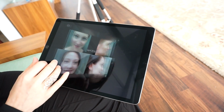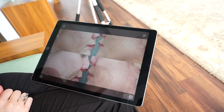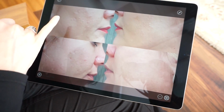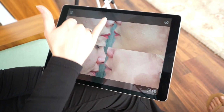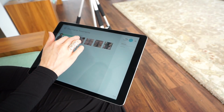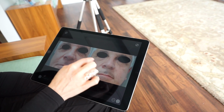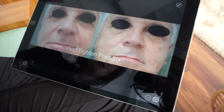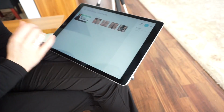And then I have some other ones that you can see. This is with a smooth. Oh my gosh, it's amazing. So the texture, the pore size, even the red tones and the coloration. And then this is a tighten. You can see the change. Oh my gosh, it's amazing. Yeah. What a difference. It's a great treatment.